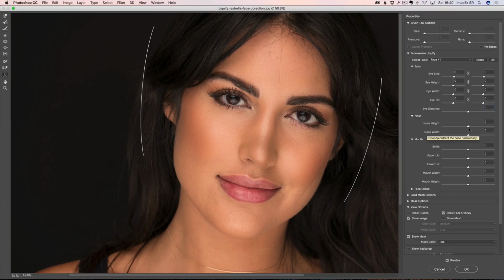Now, that's a big one, the nose. I know girls like to have a thin nose, so you've got two things. You've got a nice nose height, or you've got the width. So on her, I would just make her nose a little smaller. I think she'll like that, just a tiny bit smaller.